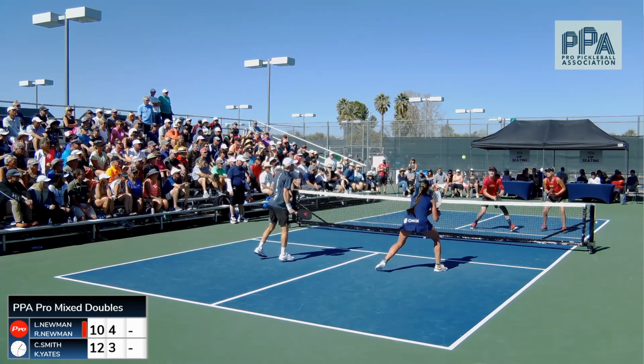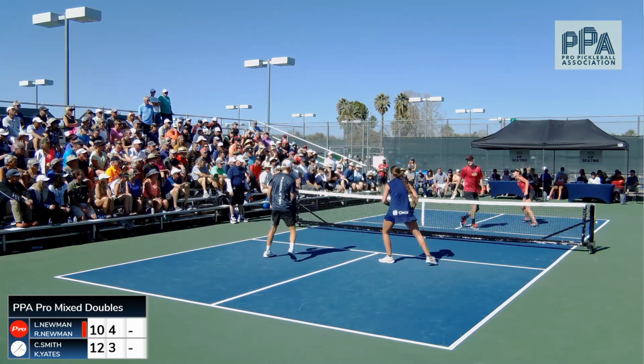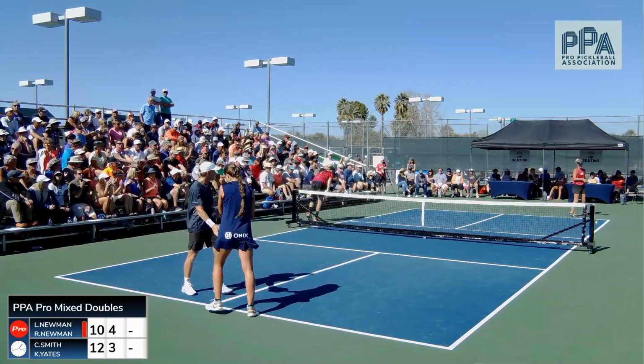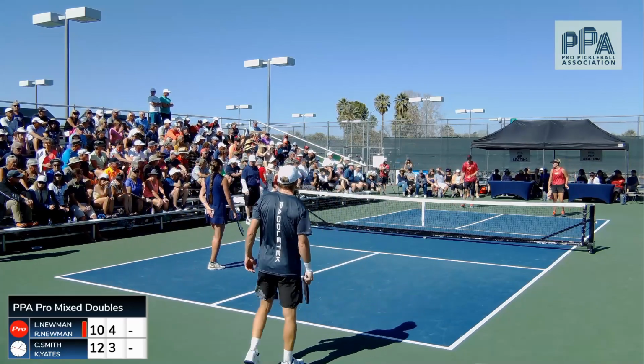Lindsay Newman so strong on that forehand volley, setting up outside the court. Already sitting on it a little bit, kind of had to do something acrobatic, but comes up big. You know what I'm waiting to see? I'm wondering. Maybe I won't say. I don't want to give it away.